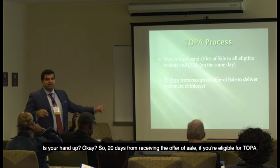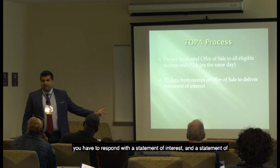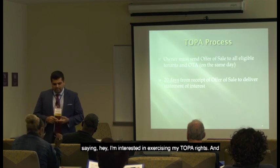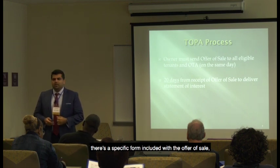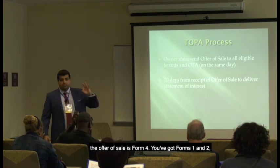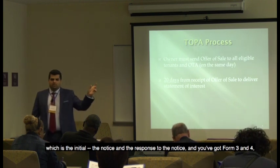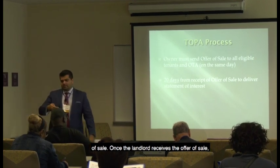So 20 days from receiving the offer of sale, if you're eligible for TOPA, you have to respond with a statement of interest. And a statement of interest essentially is any document that you send to the landlord saying, hey, I'm interested in exercising my TOPA rights. And there's a specific form included with the offer of sale. It's Form 4. So offer of sale is Form 3, and the response to the offer of sale is Form 4. So you've got Forms 1 and 2, which are the initial notice and the response to the notice, and you've got Forms 3 and 4, which are the offer of sale and the response to the offer of sale.